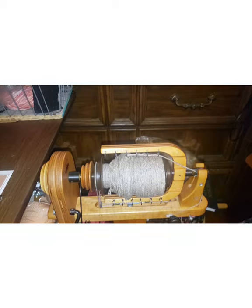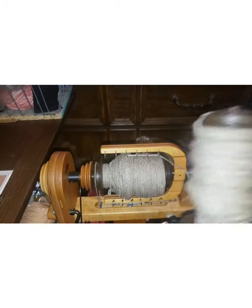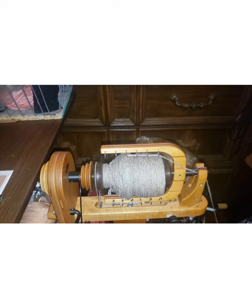And this is what's left to ply on the bobbins. And I'll be using that as some kind of warp or weft, depending on what I finally decide to make. And so I can move on to pretty much something else.